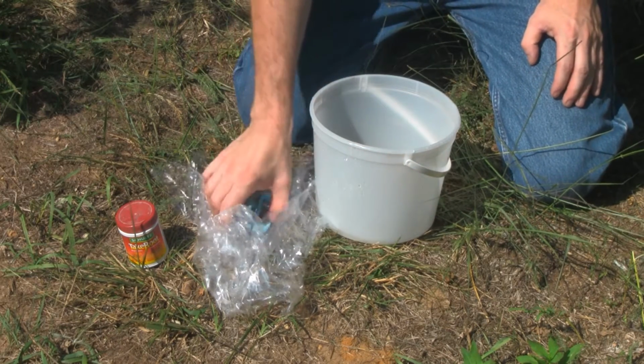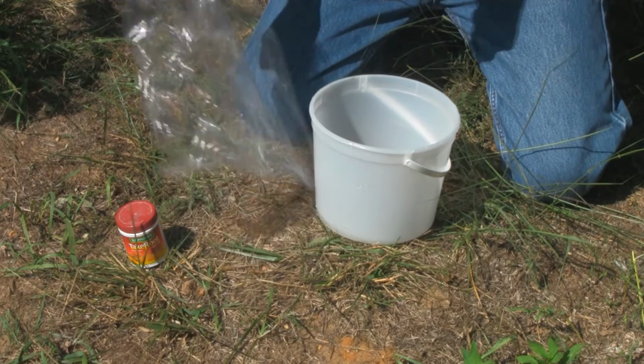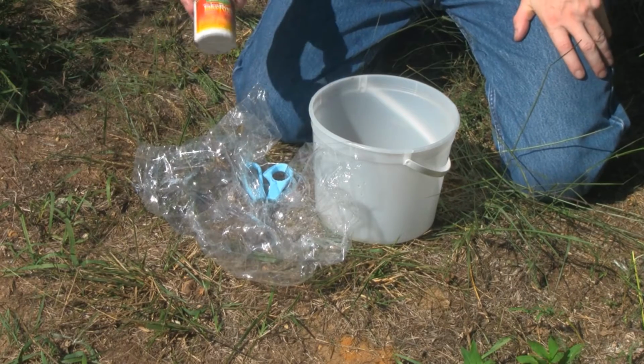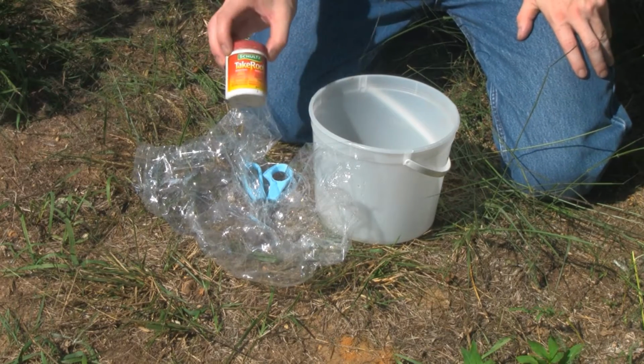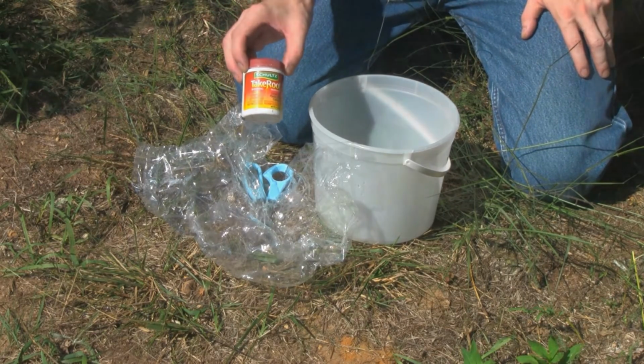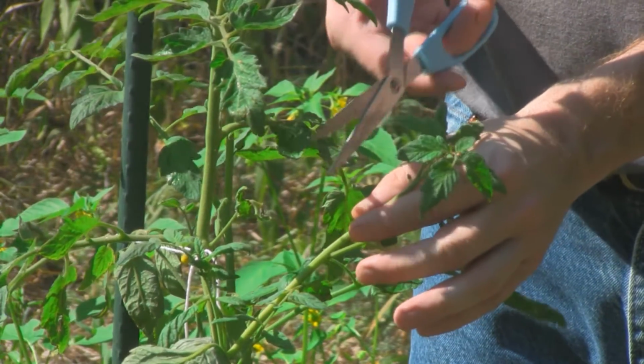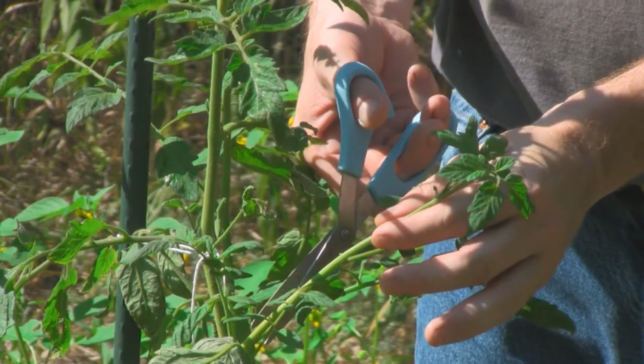And then you need scissors, some saran wrap. This is actually shrink wrap from my shrink wrap machine. And then some rooting hormone. And this is important because it'll make it take off faster. Alright, you'll need to choose a growing tip or a sucker and cut it at a 45-degree angle.